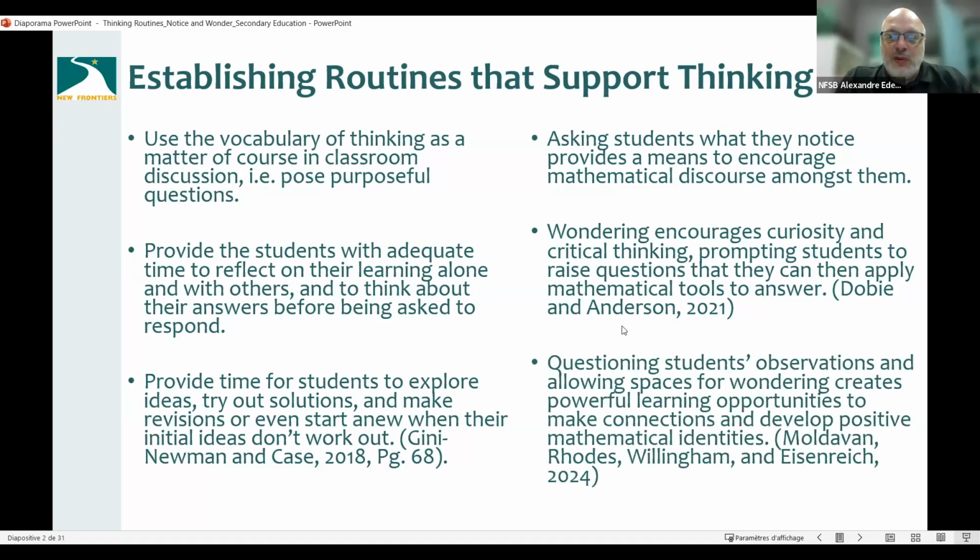There's another reason for establishing thinking routines, sorry. We want to question these students. We want to see what they observe. We want to see what they wonder. We want to learn from them also, and we want them to help develop their mathematical identities and to make connections in terms of mathematics, in terms of what they see.